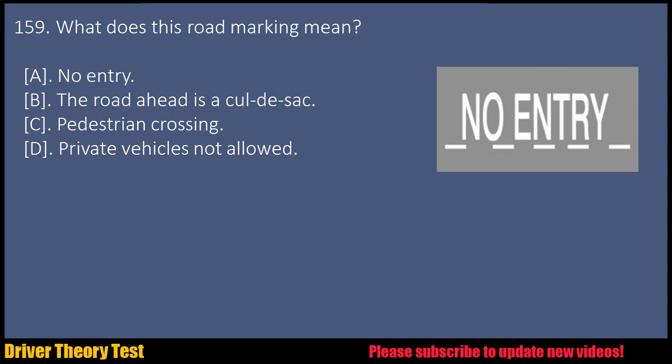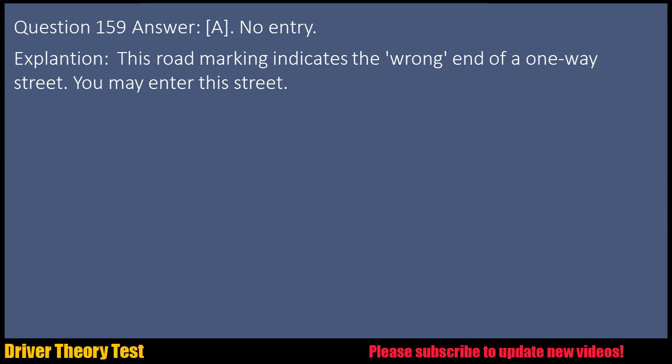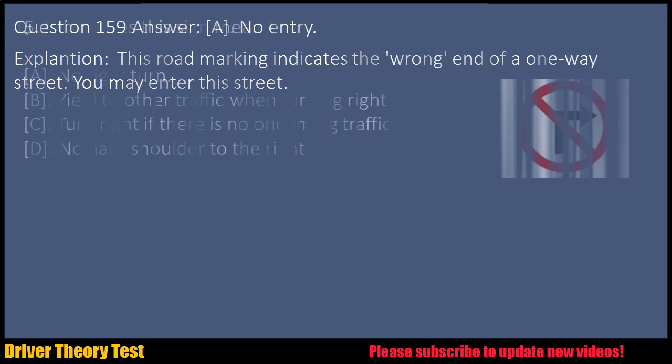Question 159. What does this road marking mean? A. No entry. B. The road ahead is a cul-de-sac. C. Pedestrian crossing. D. Private vehicles not allowed. Question 159. Answer: A. No entry. Explanation: this road marking indicates the wrong end of a one-way street. You may not enter this street.